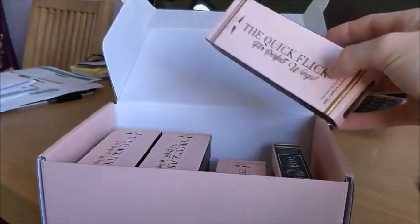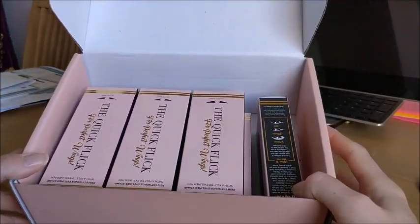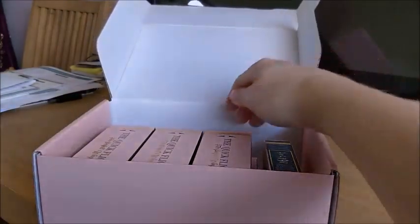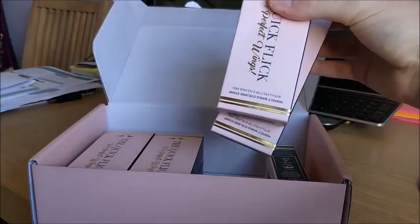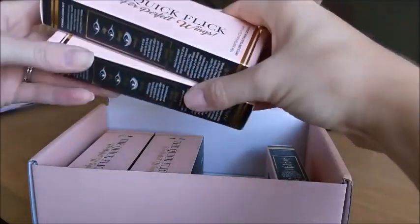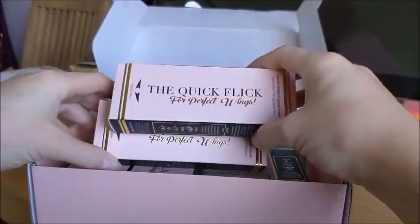So here we go. Now, I bought quite a lot of these. I look like some sort of makeup addict, but actually, because of the unit cost and the shipping charges, I got some girls from work to essentially come in on the delivery with me. So I've got some as well.